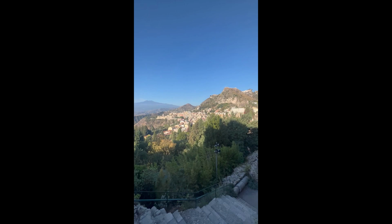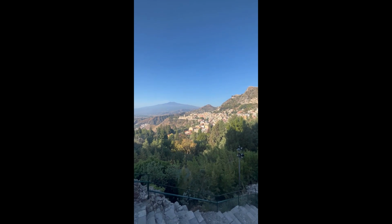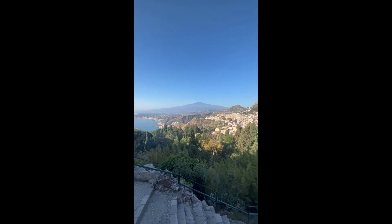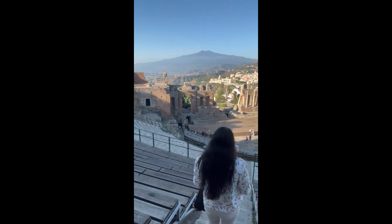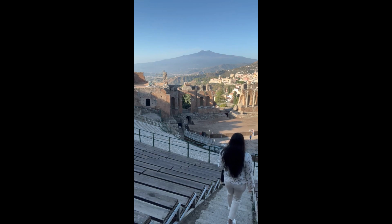You do have to climb up some stairs to get here. It's not stroller friendly at all, but it's really not that bad, and I promise you the views are worth it. So just do it. It's really not bad at all. And once you get up there, you can just kind of walk around, sit on some of the steps or the seats, and just kind of soak everything in.